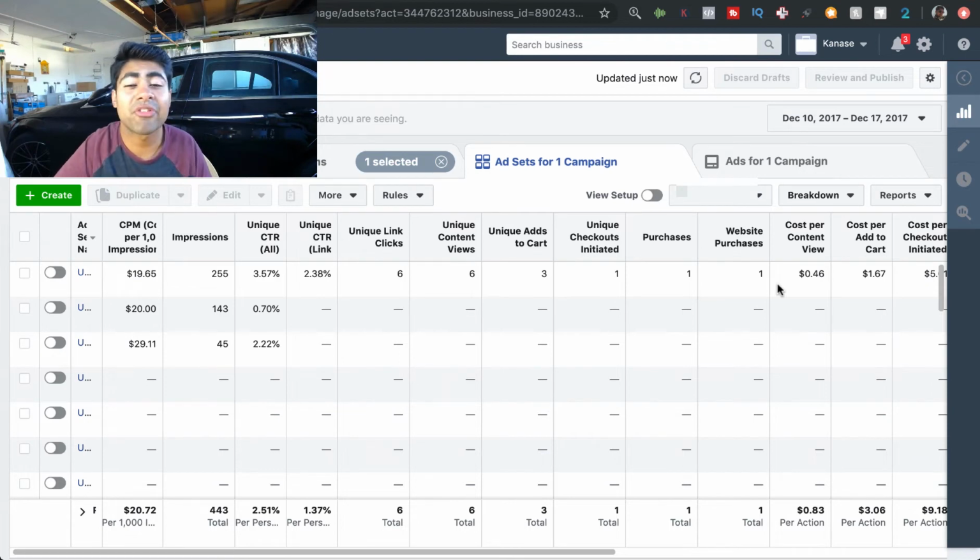The first thing I was kind of looking at is the unique click-through rate of the link clicks. When it comes to your Facebook ads, the unique click-through rate for your link clicks tells you a lot of info, such as how good your ad is, how good your ad text is, and how good your video or image ad is. And for this product, I was only testing image ads. Something else that it tells you is how well your ad copy matches the audience.